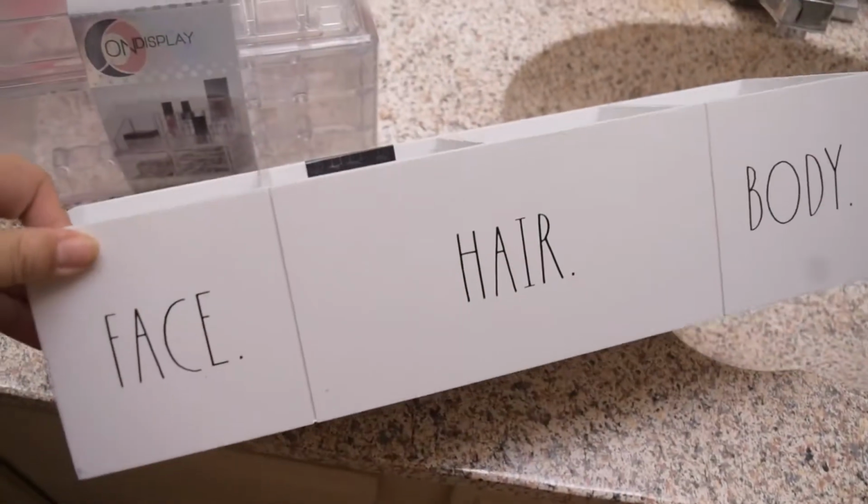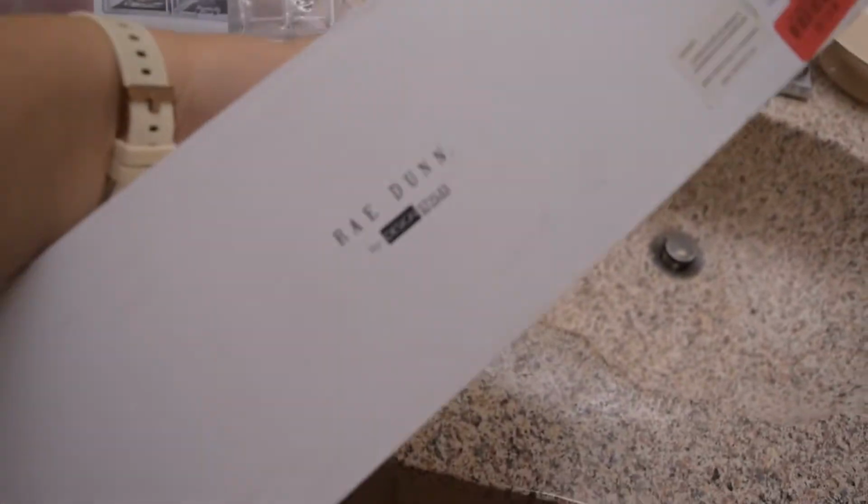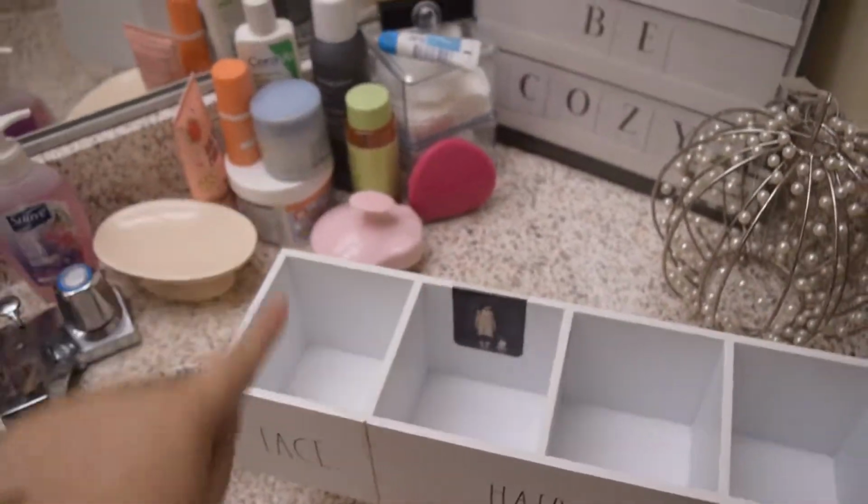So here's both the organizers. It says face, hair, and body. I got it on clearance and it was $10, I believe. Where's the tag? Over there. And it's by Ray Dunn. So I'm going to put that over there and organize those beauty products.